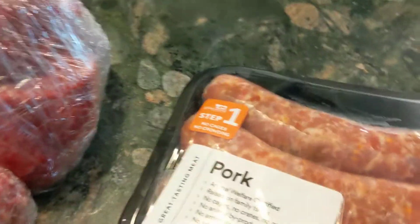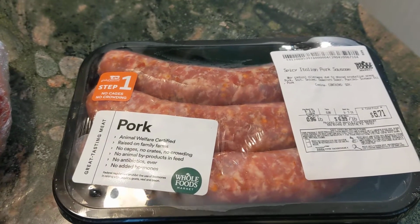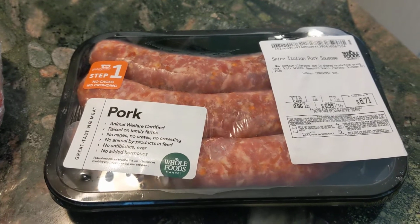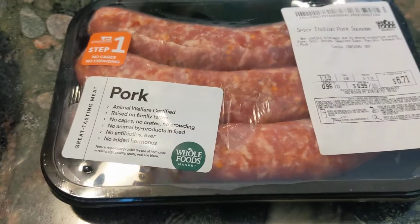And, oop, I forgot. One package with three spicy pork sausages from Whole Foods, and those are for Greg, because I don't want the spicy, but he likes them. And then, sorry, one more thing.